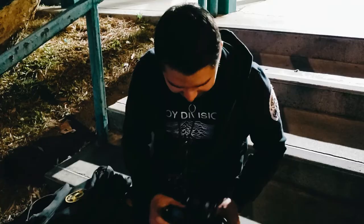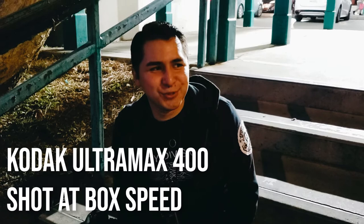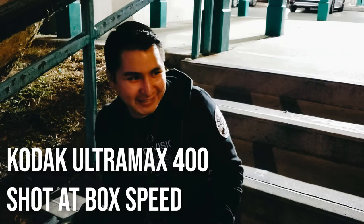So yeah, switching over to Kodak Ultramax right now. Again, I'm not pushing it, so we're gonna stick to the box speed of 400. And I'm gonna just try to keep in mind my lighting. So we'll see how that turns out.